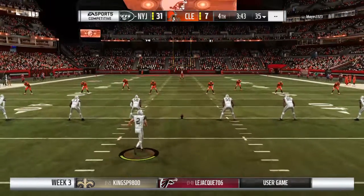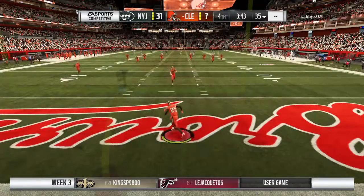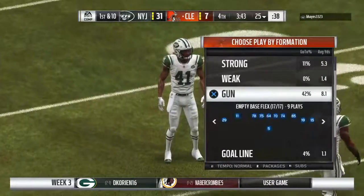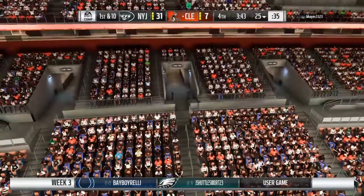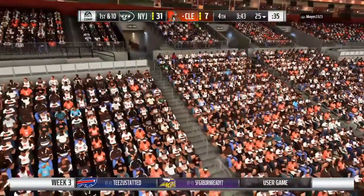Here's Myers now to kick it away. And they will not get a chance to return this one as it's through the end zone for a touchback. The Browns offense heading back out to take possession. They're sort of seeing themselves spiral out of control. Let's see if they can get things back on track.